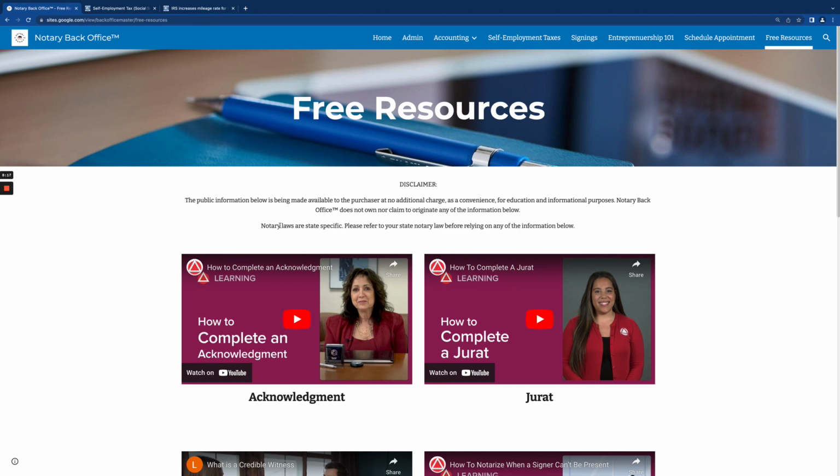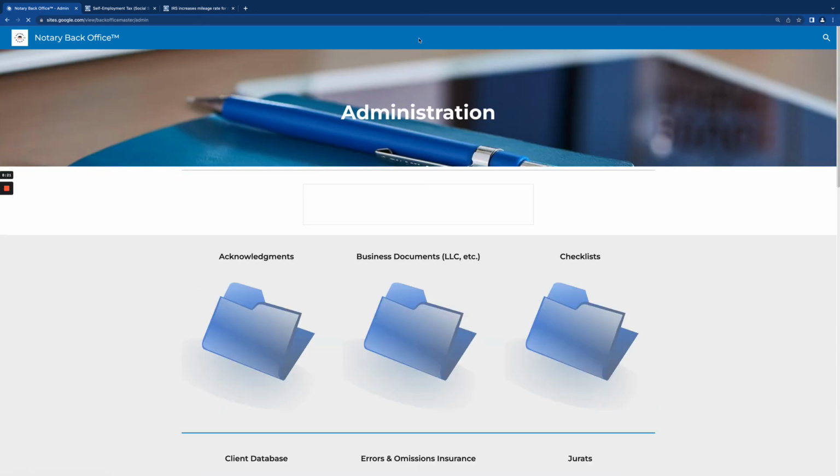So this is the Notary Back Office, you guys. It is shaping up to be a very nice tool for the serious notary entrepreneur. And I'm excited about it.